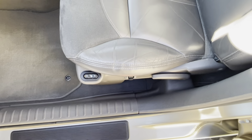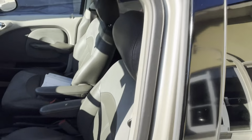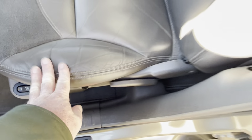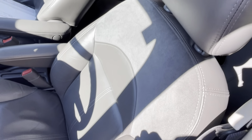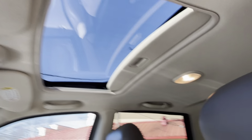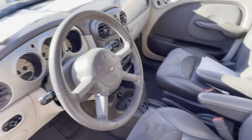Factory heated seats. That's something that the 2007, the one over there, doesn't have. The one over there has side airbags and heated and satellite radio though, but look how nice the leather is. And then there's also this alternating suede here. These seats are really comfortable. They fit me really well. Factory power sunroof, headliner. It's in great shape all the way front to back.